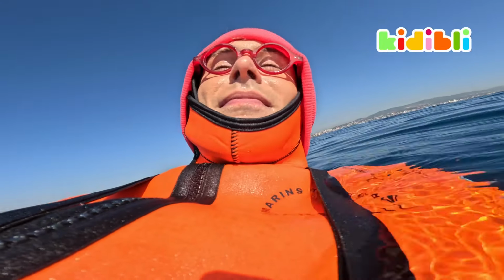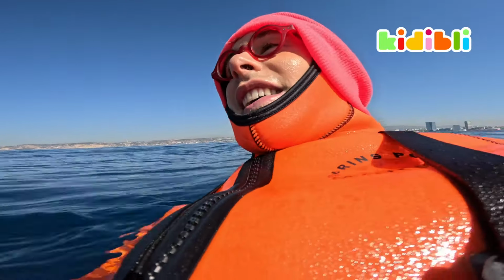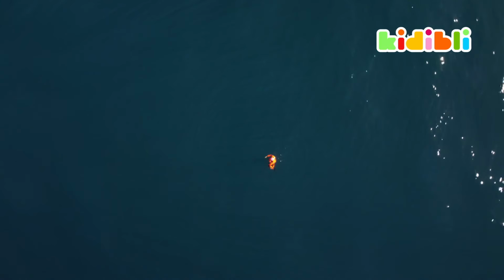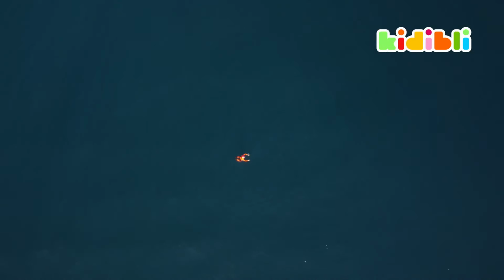Whoa, here I am in the water and it's cold, so cold. As you can see, I'm on my back, floating peacefully. You're going to take part in the rescue exercise, which consists of reaching a person in danger and pulling him or her out of the water.